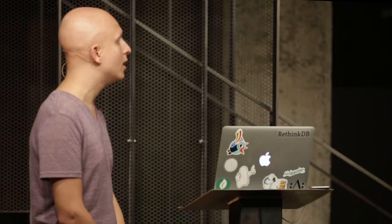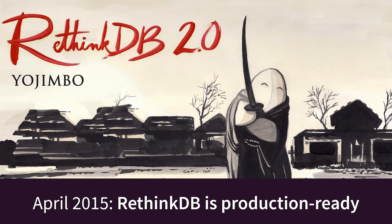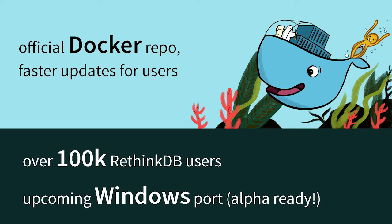But the big thing that happened this year, which is really exciting, is that RethinkDB shipped the first release we termed production-ready. A ton of companies have been building with RethinkDB and using it in production, but at this point, we decided it's time to tag it as production-ready. In April, we shipped RethinkDB 2.0, the culmination of over 5 years of collective work and hundreds of thousands of lines of code, an incredible number of man-hours, and lots of contributions and commitment from the community. RethinkDB 2.0 was the first release that we said is ready for prime time, ready for production use.